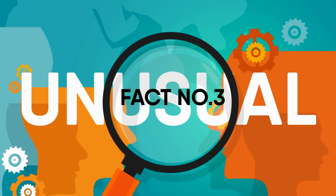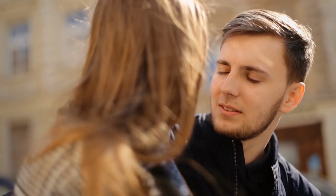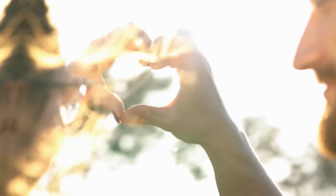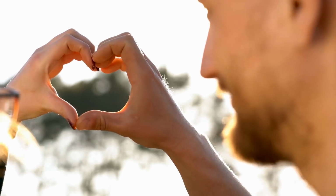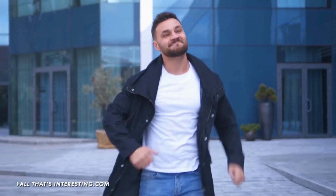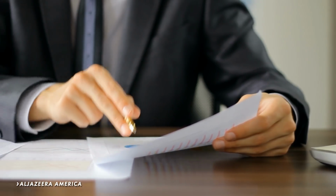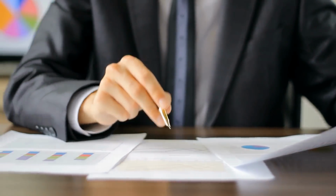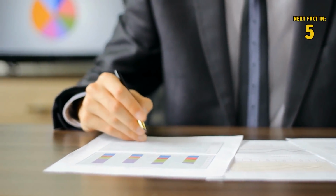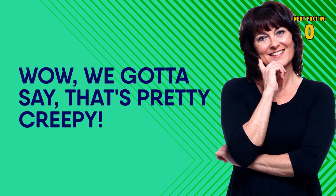Unusual fact number 3. Remember that comment about going through a man's heart to get to his stomach? Or wait, the other way around. Nevertheless, let's talk about hearts for a second. Here's a fun fact about your ticker. Apparently, the folks at All That's Interesting tell us that they can still beat even when they're outside their bodies. In a report done by Al Jazeera America that was relayed to All That's Interesting, they tell us that human hearts are kept beating on the way to being transplanted. Wow, we gotta say, that's pretty creepy.